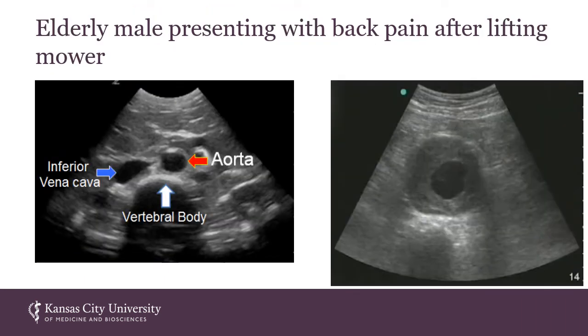I'm going to finish out the practical application of the point of care ultrasound, like how you'd use it in the office, by talking a little bit about aortic imaging and aortic pathology. So here's a cross-sectional view of what the normal aorta and vena cava would look like. And so here, right back here, is a vertebral body. See how it's hyperechoic on the front, and then there's this shadow behind. So that's the vertebral body. This is the aorta. It's nice and round, and the inferior vena cava is to the side and kind of collapsed.